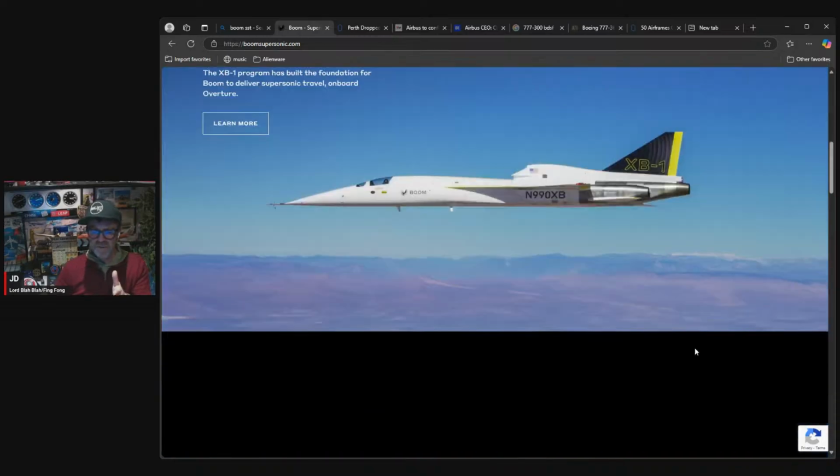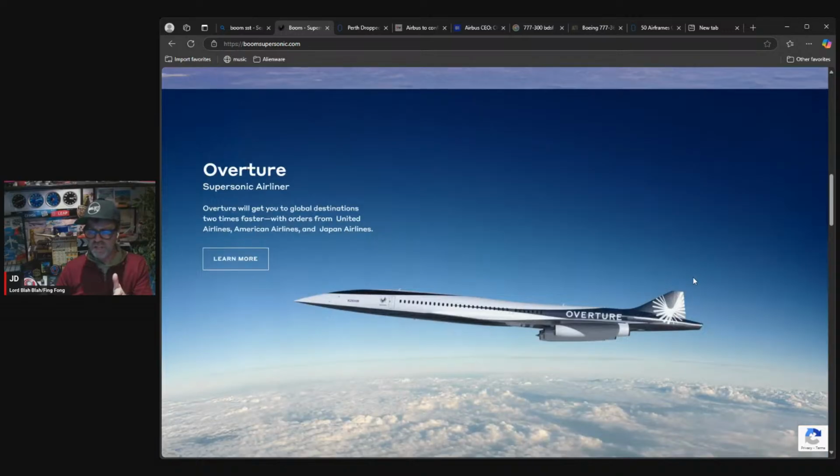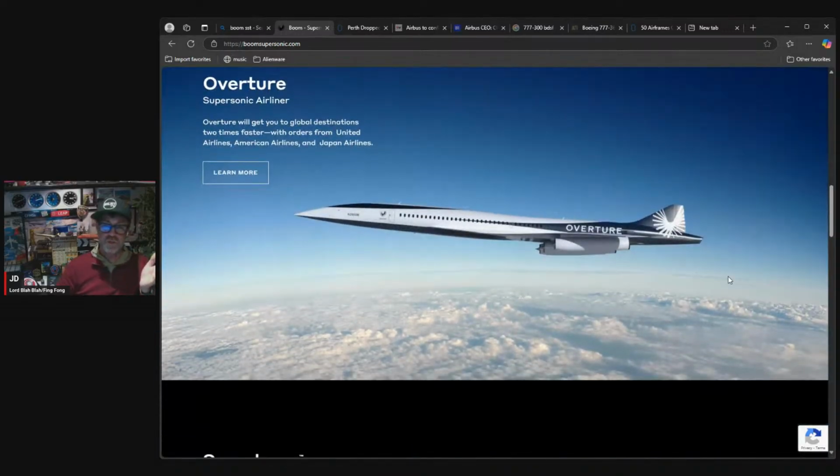Now, the whole thing with the Boom project is, I've got to be honest with you, or Overture, as we should call it. Okay, there she is. Very interesting, lovely looking aeroplane. And what is interesting is that it doesn't have a droop nose like Concorde did. And you know how they do that? Very, very simple. They've got cameras underneath the nose, so they basically fly the aircraft by the cameras as they're landing, which is not a problem.